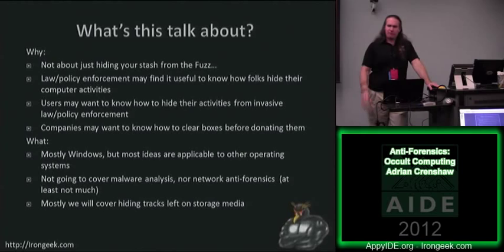Most of this talk is going to be based on Windows, but a lot of the ideas are applicable to other operating systems. A quick search for the OS name and the concept will probably give you similar tools on other platforms. I'm not going to cover malware analysis or network anti-forensics, at least not much. I may briefly mention tools like Tor and I2P, which you can use to hide your presence on the internet. But the focus is on what someone with physical access to your box can find out, and how to keep people from finding things out. Most of what we're going to cover is hiding tracks left behind on storage media.